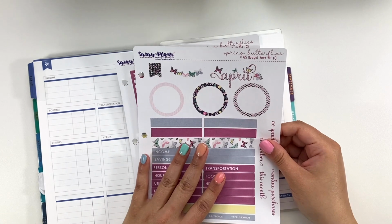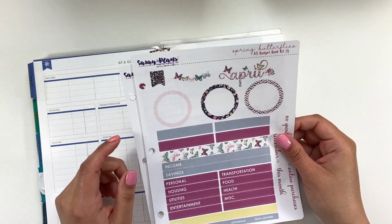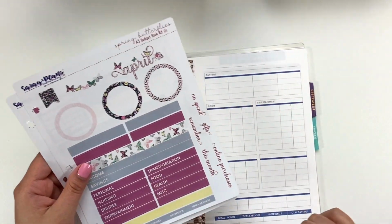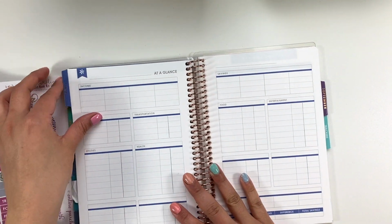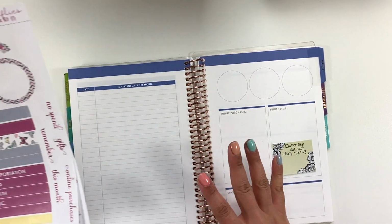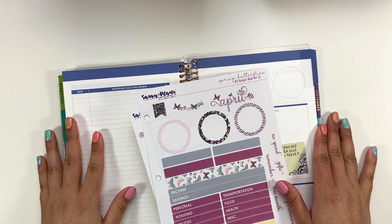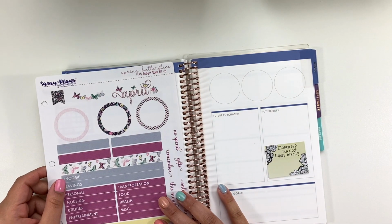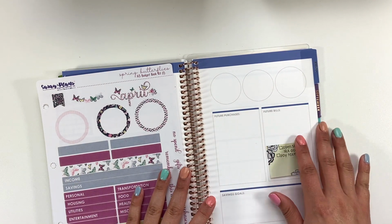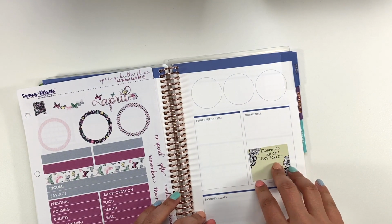For this month, I'm going to be using this kit. This is the A5 budget book kit for the month of April from my shop, and it is called Spring Butterflies, and it kind of matches up with my theme for my ECLP. Oh, I can't even speak. It's a little bit late today, but we're going to get through this as best as we can. So that's what I'm going to be using for the decorative aspects of it. I'll go ahead and start with the page at a glance, where I indicate some of the things that we have going on for this month, including the goals up at the top.